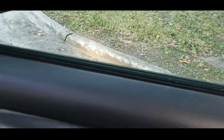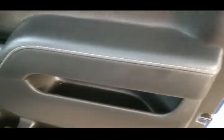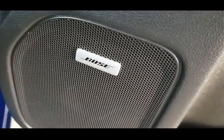Okay, we're taking a look at the passenger side door panel. Door panel's in beautiful condition, really in outstanding shape. Look at that. Look at the handle there. It's brand new. Armrest is in beautiful condition. Very nice. Car does have Bose sound. Nice feature, upgraded.